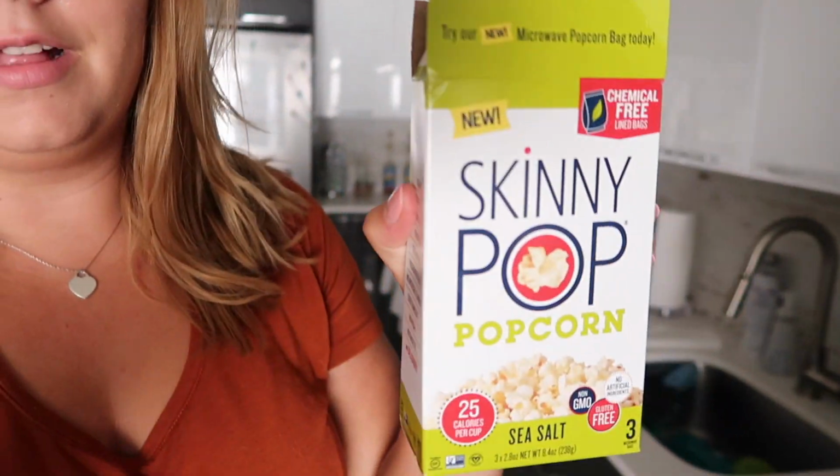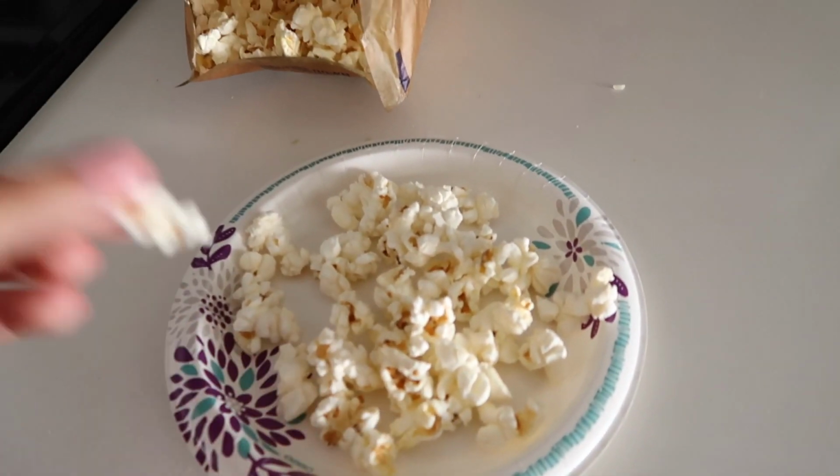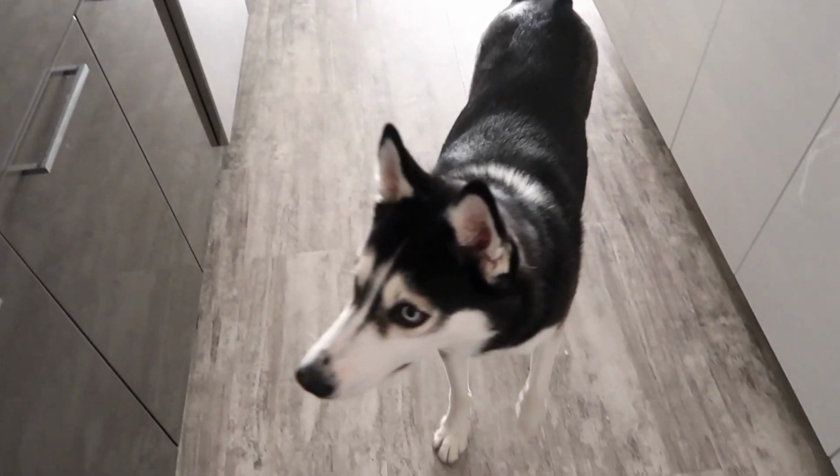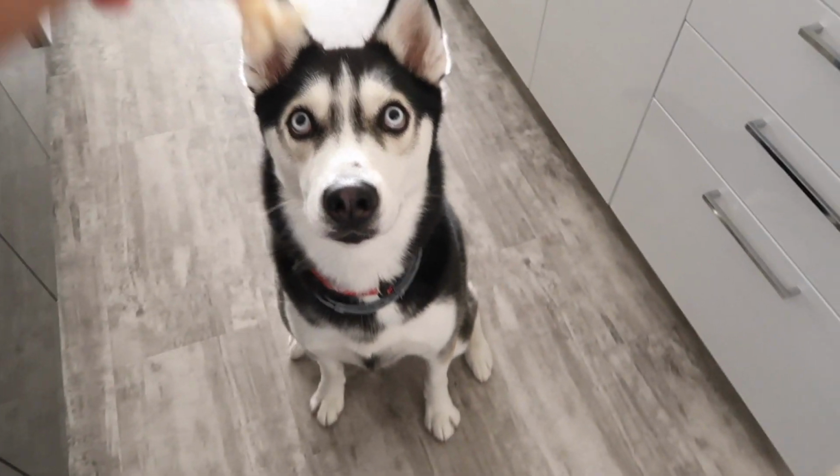I've been snacking on popcorn because I didn't pack much for lunch, but I just finished my last bag. The Skinny Pop, sea salt, my favorite. Some on a plate. That's what I've been eating. Mika loves it too. You want some popcorn? Sit. Good girl. Whoops, I dropped it. That was my bad.